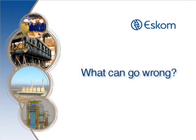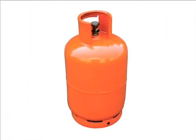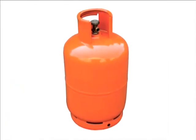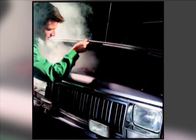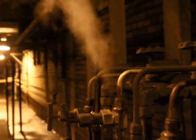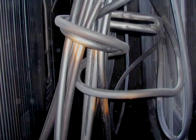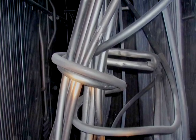What can go wrong? As with any pressurized system containing potentially dangerous substances, any leak or failure in such a system is regarded as a risk. The severity of the failure will guide the actions to be taken to deal with it. In boilers, the failure itself presents as a tube that bursts or cracks, and high-pressure, high-temperature water or steam escapes.